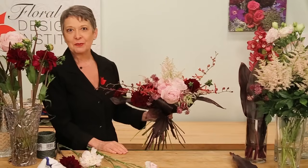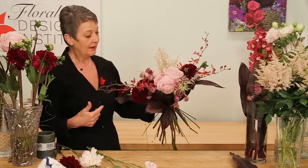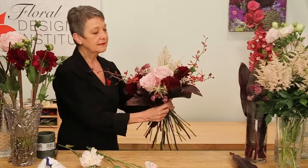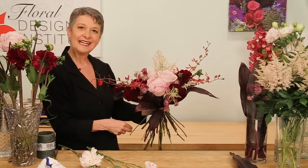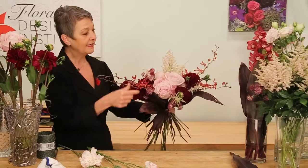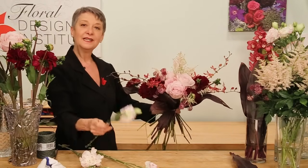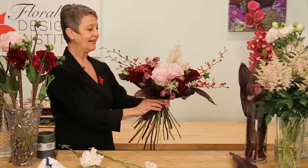When you get it to this point and you're pretty happy with it, stand and look in the mirror. See what else needs to be adjusted. Maybe I need a little more burgundy on this side, some weight to balance off, tucking it low so that again it adds depth to the design. Then I have so much light, dark, dark, maybe bringing in a little bit of the lisianthus out to the side to lighten the edges.